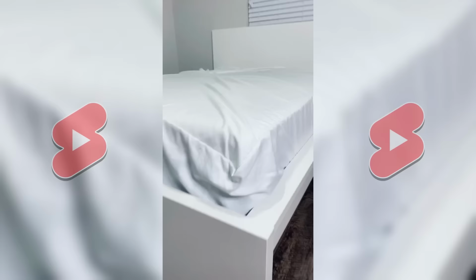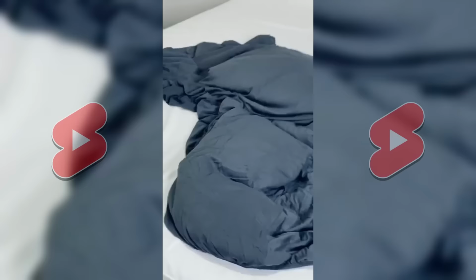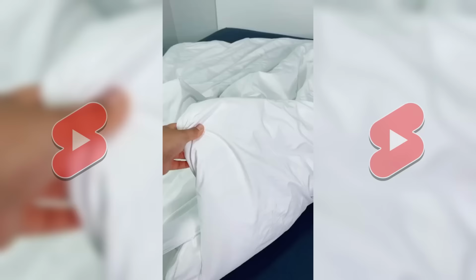Tip number one, get a mattress cover. This is gonna help you with allergies. I don't have time for a flat sheet, so I only use a fitted sheet. Then I'll get a fabric spray and spray it all over the bed. I like to use the down comforter system, so here's my down comforter in the middle, and I protect it with the down comforter protector.